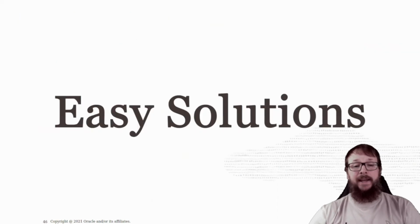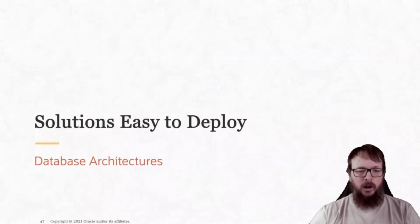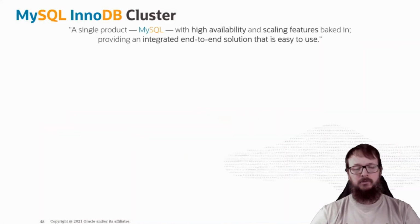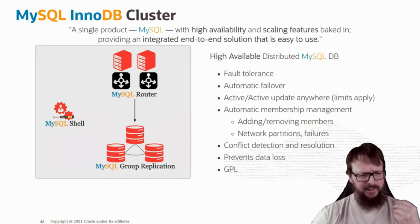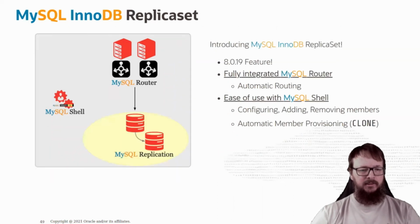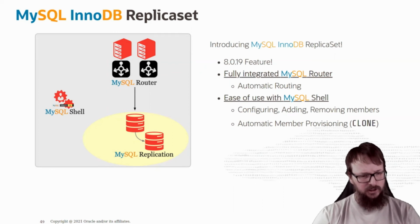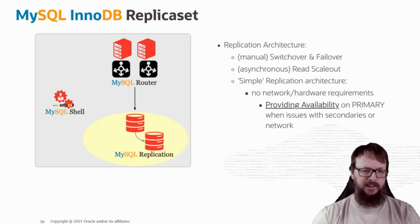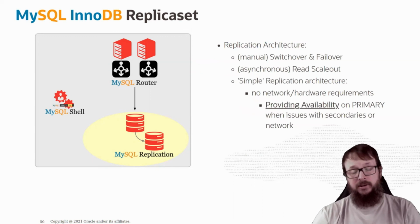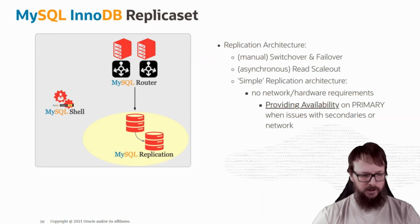We worked, of course, on the easy solutions, as you know, so we keep improving those. These solutions are InnoDB Cluster, right? This gives you HA with fault tolerance, and everything here is GPL and automated. And then ReplicaSet. ReplicaSet is for the people that were used to asynchronous replication and want to keep using it, but you can do it completely with the router and the shell, and you can provision the data and everything. But the failover is not automatic, it's manual, right?